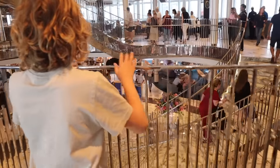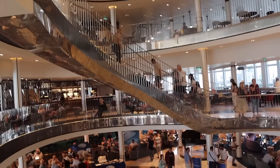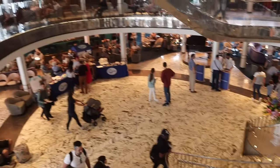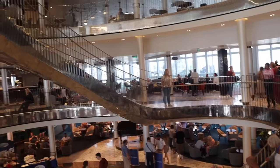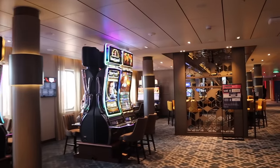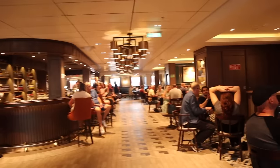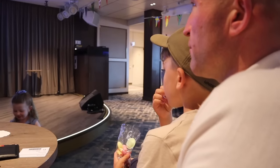Look, the grand atrium. Wow, look at this. So obviously it's really busy because everyone's just embarked. Everyone's finding out what they want to do with their holiday. They've got different things that you can book here, but I'll show you more. But this is stunning. It's the first time I've seen this. So this is the casino here, and then we're going to turn... No, this is adults only here. And then here is Brodie's, which is like a proper pub.